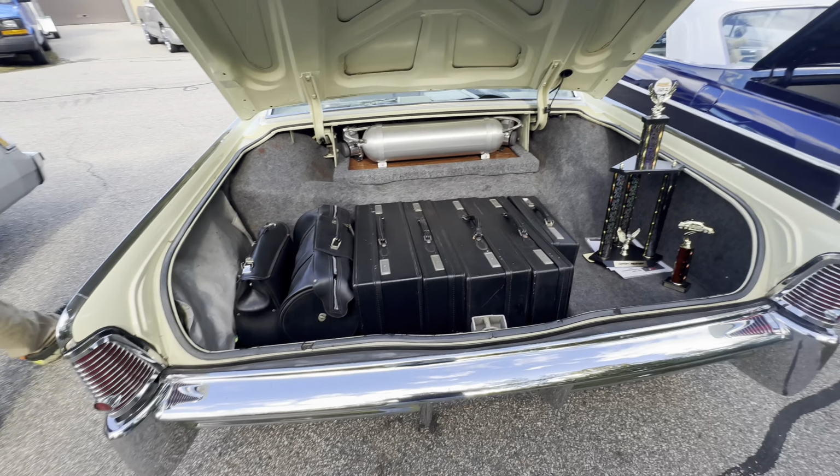This is this beautiful 64 Impala with a green paint. Look at that in the sunlight, white interior. And lastly, all chromed out, engraved, white and yellow interior. Gold accents all the way engraved down to the Impala. Just the quality in these builds is wild.